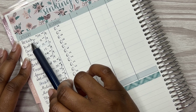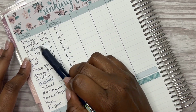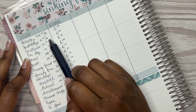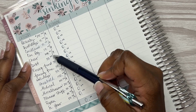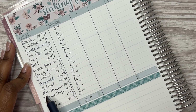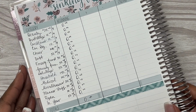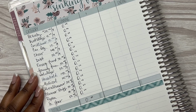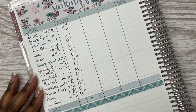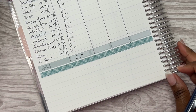So each week, that's only $6.25 allotted to beauty. Right now, we don't need anything, so I've got a little while to build up this fund. Birthdays, 10 divided by 4, that's $2.50 out of each paycheck. Car maintenance, same thing, $2.50. Car registration, $2.50. All right, cheer, $60. So on and so forth. You get the drift. Okay, and then here, if I need to add another category or take away a category, any notes I need, I have space at the bottom to write.